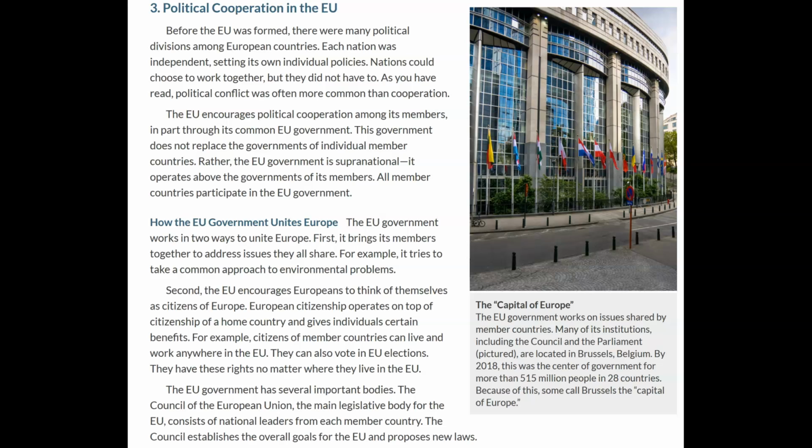The European Union government works on issues shared by member countries. Many of its institutions, including the Council and the Parliament, which is pictured above, are located in Brussels, Belgium. By 2018, this was the center of government for more than 515 million people in 28 countries. Because of this, some call Brussels the, quote, capital of Europe.